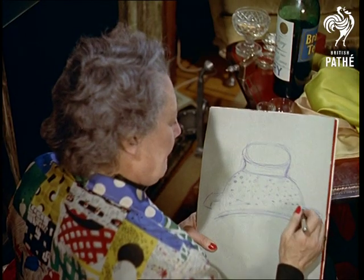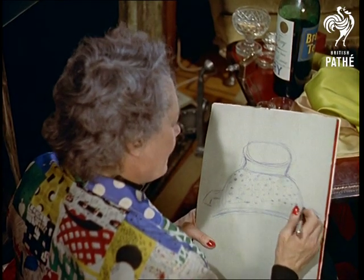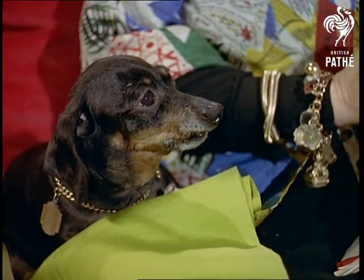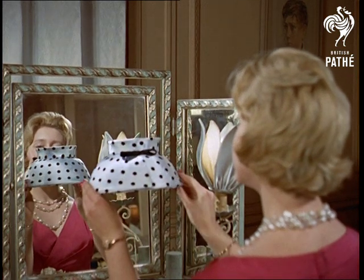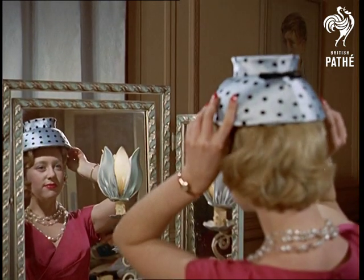Colander, for example, needs a little embellishment, but a dash of colour works wonders. And the finished creation, worn here by debutante Deirdre Newton-Woof, is certainly attractive enough, even if it does leak in rainy weather.